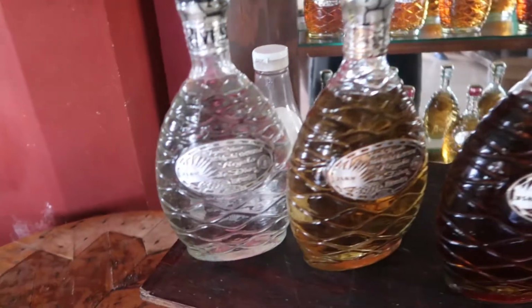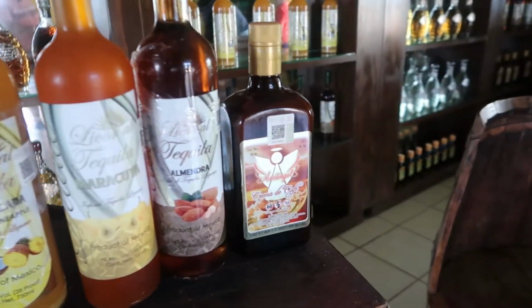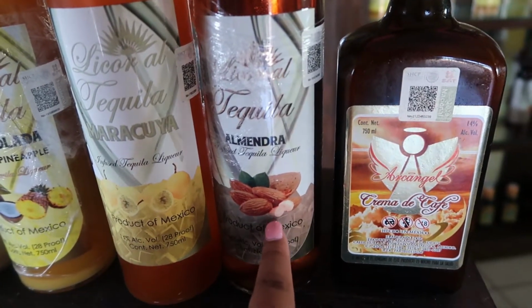Finished our tequila tour. It was so good. These are the ones that we tried, all of the shots. No, I said six. We decided to take these last two. This one's made out of chocolate and coffee, and then this one is made out of almonds. So the chocolate and coffee is for me, and the almonds is for my brother as a gift.